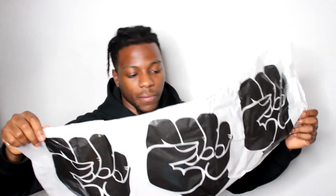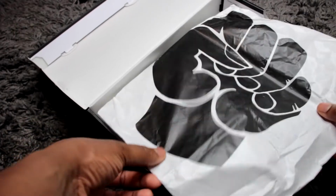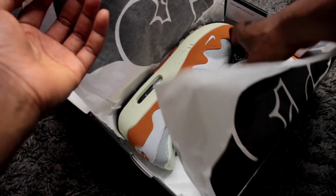And you've got these 3 black fists as well, and this is October, being Black History Month. I'm not sure if that has any representation or anything to do with Black History Month, but again, it was a sick detail. Good tissue paper. Now when we get to the actual shoes, these shoes are actually very sick.